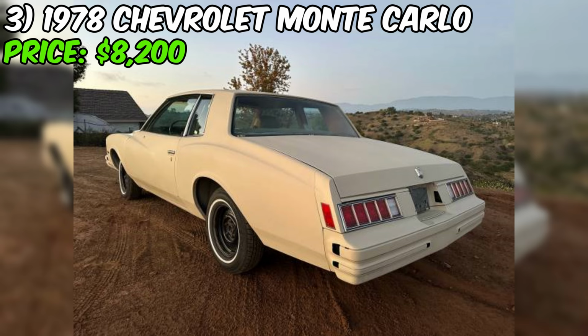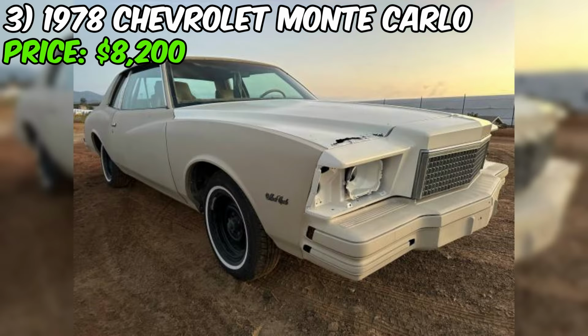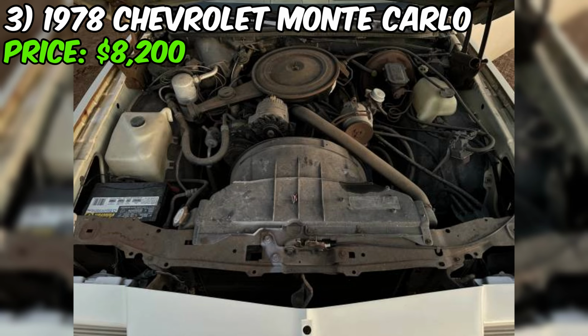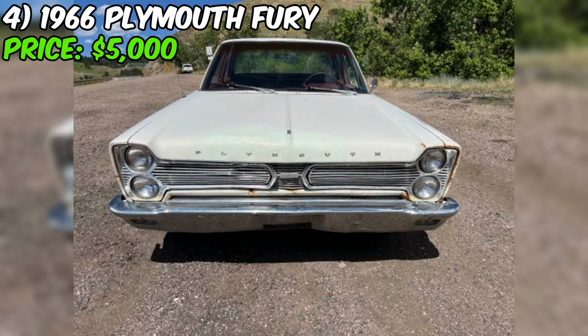But it's not a turnkey solution, and it's going to take some time, effort, and money to get it back to its best. If you're up for the challenge and have a soft spot for classic coupes, it might be worth taking a closer look. But if you're looking for a car that's ready to hit the road right away, this might not be the best choice.